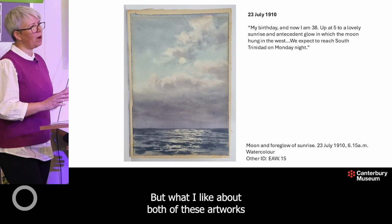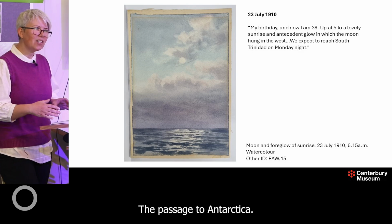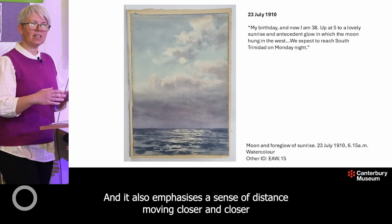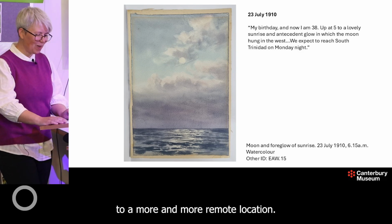But what I like about both of these artworks is that sense of sea journey and the passage to Antarctica, and it kind of creates this sense of anticipation, and it also emphasises a sense of distance, moving closer and closer to a more and more remote location.